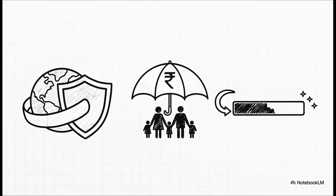And the peace of mind doesn't stop there. You've got global cover for planned hospital stays outside India. There's a substantial accidental death benefit, providing a 50 lakh rupee lump sum to your family. And then there's the restore benefit, which is fantastic. If you have a bad year and use up your entire sum insured, this feature basically hits the reset button and restores it, so you're never left unprotected.